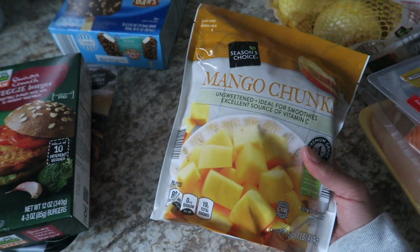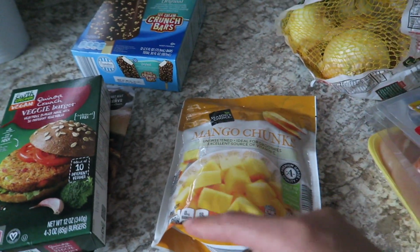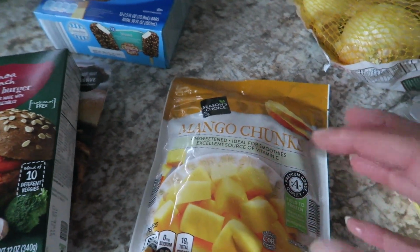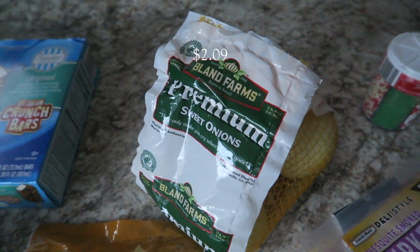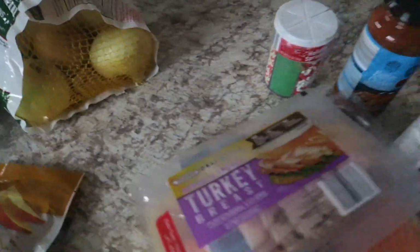I use these in my smoothies. So the smoothie that I made in the beginning of my vlog, this is something that I didn't have and I was really sad about it because I like to add something that's already frozen. Really, really good. I just grabbed some sweet onions. Nothing too crazy there. Love to chop those up with the breakfast sandwiches I was talking about.